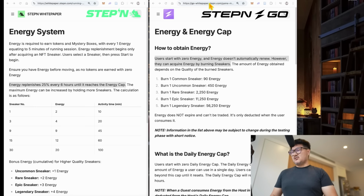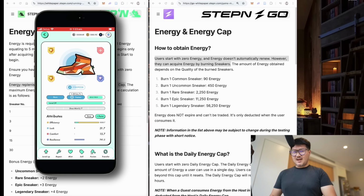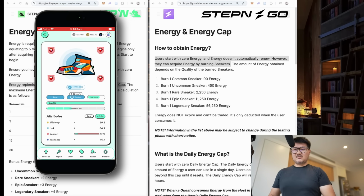Now, in both STEPN OG and STEPN GO, there is this fundamental concept called energy. You need energy in order to use your NFT sneakers to walk and earn you cryptocurrency rewards. But in OG, as we can see here in the OG white paper, your energy is replenished every day automatically for free, which means I ended up with these beautiful and productive digital sneakers that have been earning me GST and GMT tokens every day for the past 2 years.